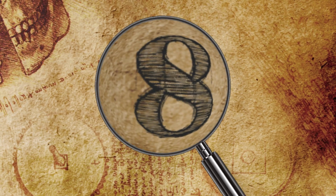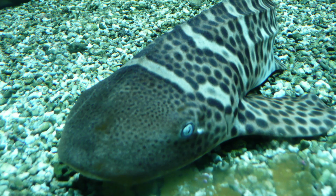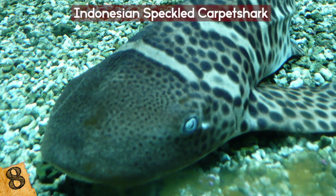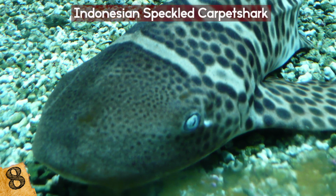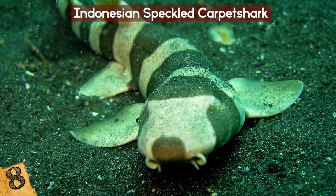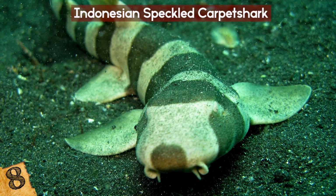Number 8. The Indonesian Speckled Carpetshark. Right off the bat, the Indonesian Speckled Carpetshark is very different from other sharks. It doesn't swim in the ocean, but actually walks along the ocean floor. It does this with its pectoral fins, which it uses to push off the ground in order to achieve movement.